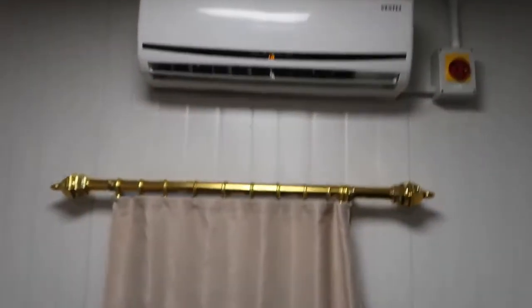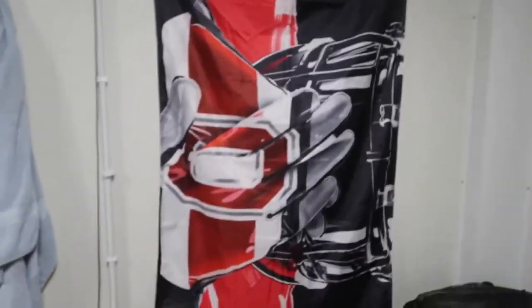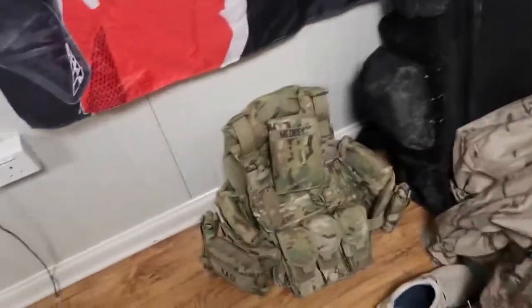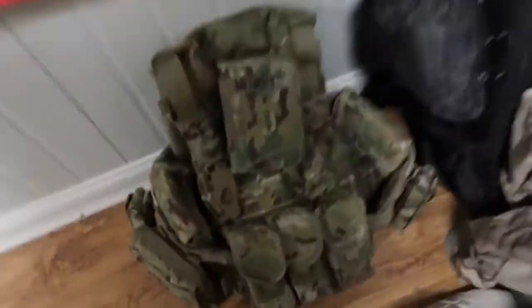You got an air conditioner that works. I always gotta keep that flag on me. And then it's my uniform. I'm about to do laundry later. And this is my body armor.